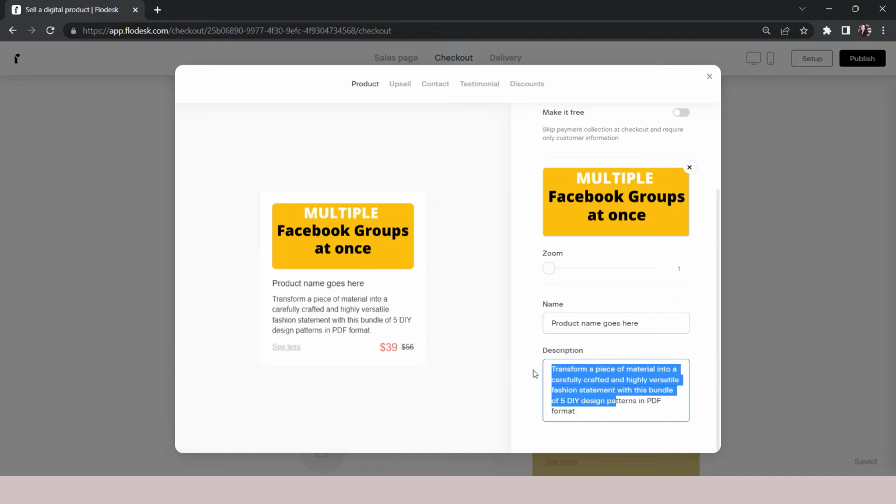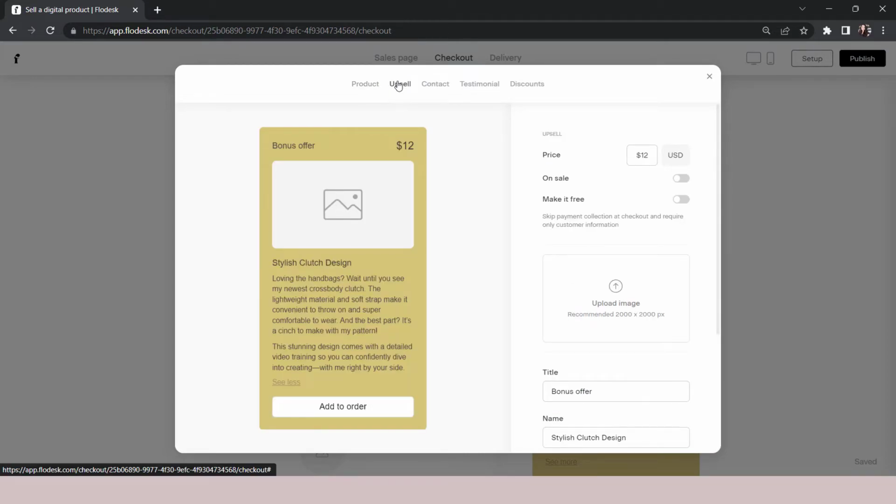And then the description, you could change that as you wish. All right, so now let's talk about the upsell. If we come over here to the top and hit upsell, this is where you can offer bonuses. If, for example, you want to say, hey, thank you for purchasing my digital download. Here's a special bonus offer for you. I usually charge $24 and instead I want to charge $12. You can actually create that right here on this page.